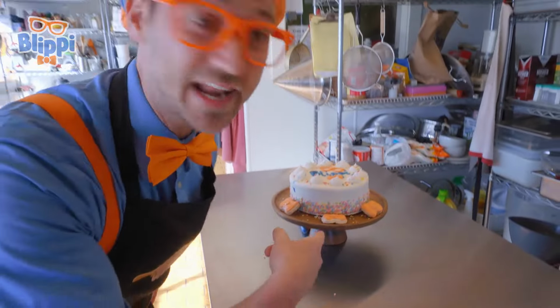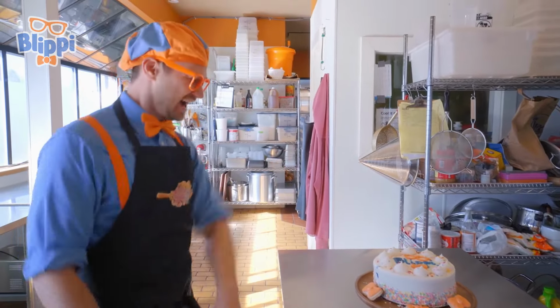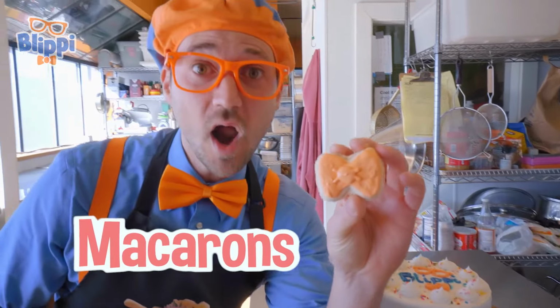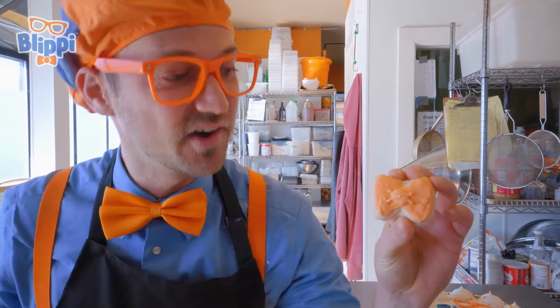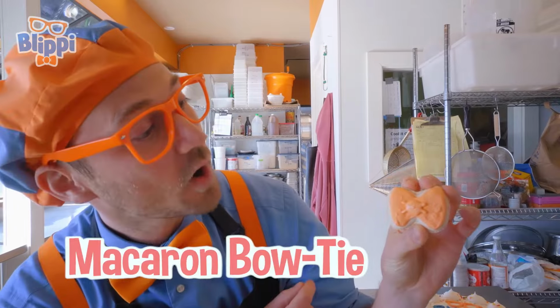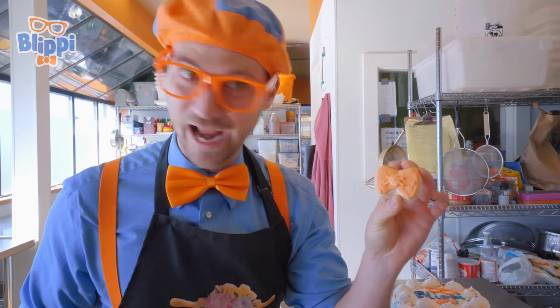Whoa, check it out. Yeah, a Blippi party cake. Yum! Whoa, what are these? Yeah, macarons. Yum, they're so tasty. What is this though? Yeah, does it look like my bow tie? Yeah, it's an orange Blippi macaron bow tie. And it looks so tasty, doesn't it?